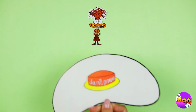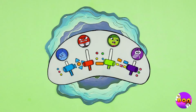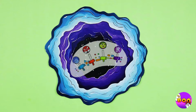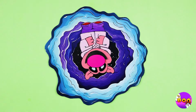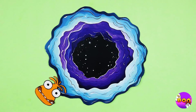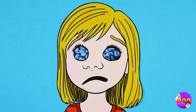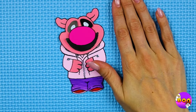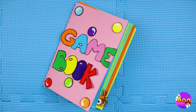Anxiety's here. Looks like she wants a turn. Wait, not the button. Oh, the control panel. Anyone else feeling a bit flushed? Well, at least we've got some substitutes. And we've only got a minute to fix things. Quick, we need to catch the new emotions. They're all hiding in the game book.